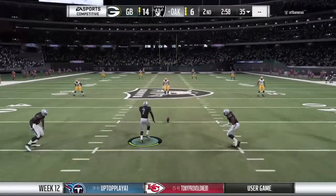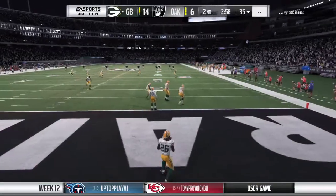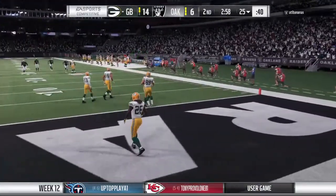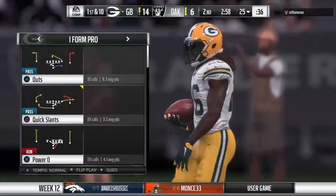And credit this defense, too. That was the old bend but don't break approach. But it kept the offense out of the end zone. And a fair catch signaled for and taken successfully. And Green Bay getting ready to go as they take the field.